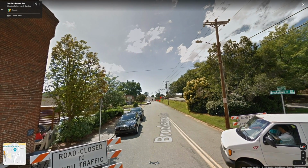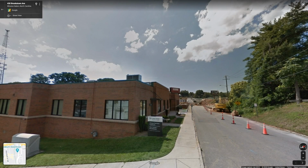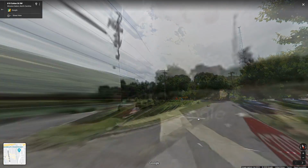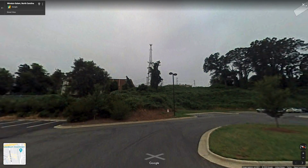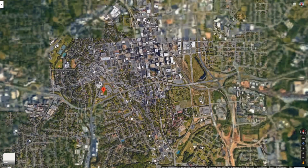Camino. Or they were old bars. I'm not sure if that's very old. Kind of industrial over here. Oh, we just jumped way back in time. The quality just fell through the floor there.